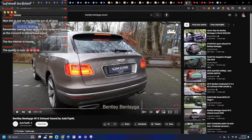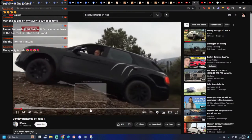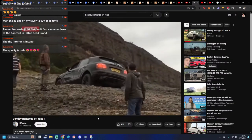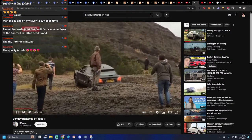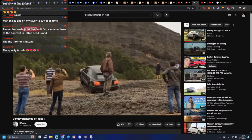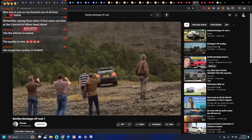Let's move on to another video. What I got here? Oh, that was another exhaust video. So these cars are not only luxury, but they're also very capable off-road, as you can see. Especially if you get the all-terrain package, or the terrain package. You can have the most off-road drive modes available in any vehicle.